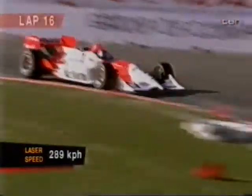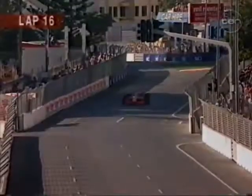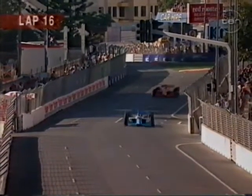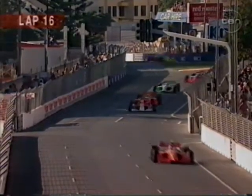Hero Matt Schuster also calls to the pits. 289 kilometres an hour last time down the front straight, heading towards the Sunbelt chicane. Reasonable gap back to Greg Moore, 3.2 seconds. There he is, the player's entry for Forsyth Racing. Jump from Lola to Reynard.